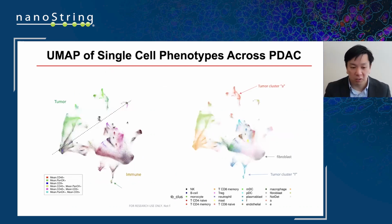And you can do the traditional things you do with single-cell RNA sequencing. You can do the UMAP technique to separate into clusters. And what you can see here are the tumor cells are nicely clustering over here in this green area, and the immune cells and other cells are over here. And when you start to subcluster, you can start to see that there are different tumor subclusters, as well as in this immune compartment, there are some fibroblasts that are there, as well as different immune populations.